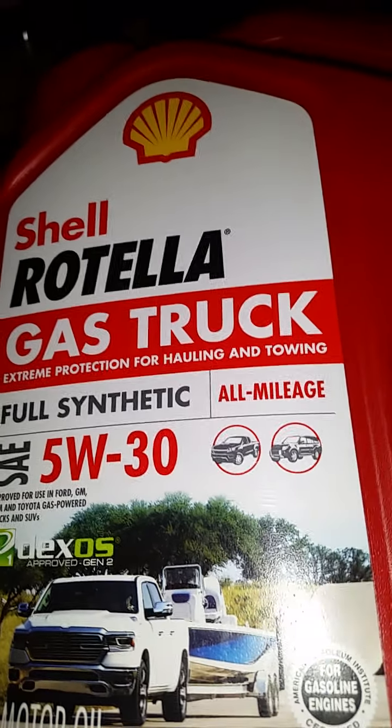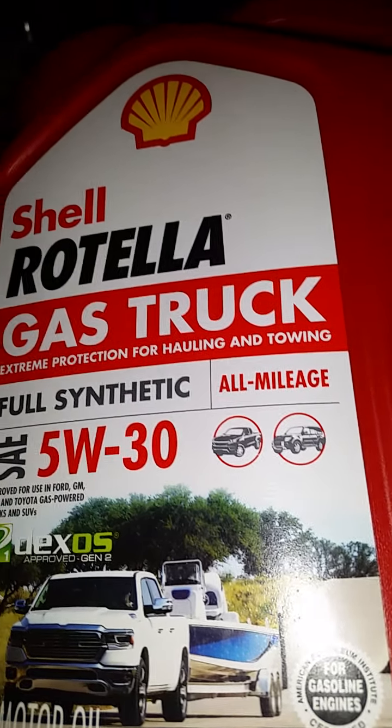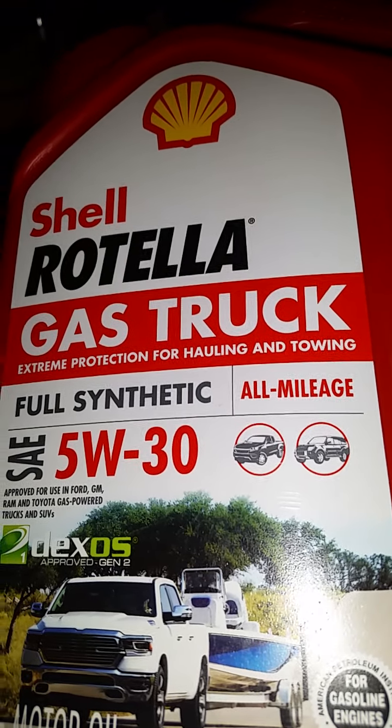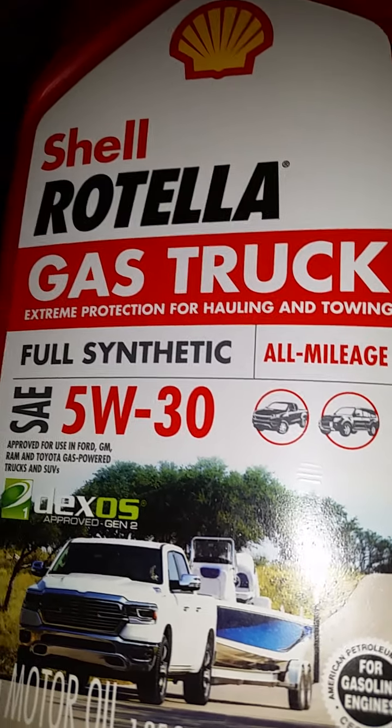Mopar, which is made by Champion, by the way, is not really that great of an oil filter. But I have used it, and I got some. I probably have 200 filters, so I buy them when they're on sale.